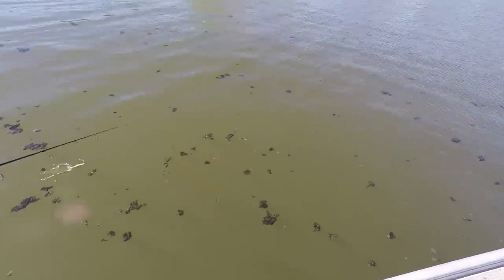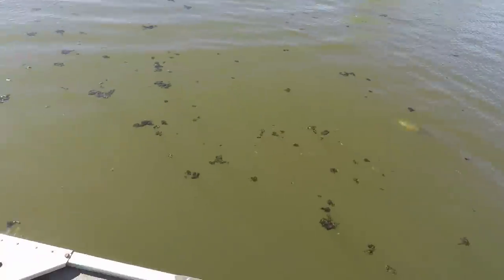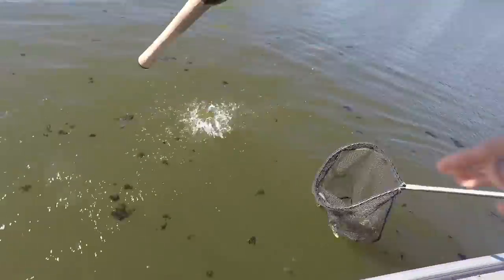Is that a good one? That's a good fish. Come on. That's a big fish, dude. Oh, it's not a big fish, but he's fighting hard. Smallie. I got him. Flip him. No!